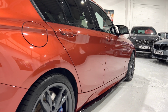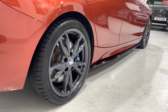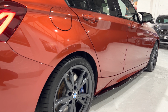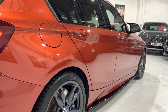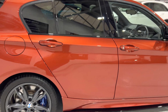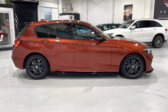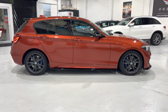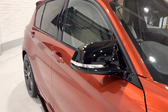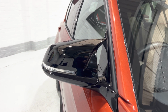If we look down the side, on this side, you can just see that clear reflection again, the side skirt, the wheels. It's running on Michelin tyres. I think they're the Pilot 4s. I think that the last owner replaced them. So there's lots of tread on the tyres. Just come back out on this side. So looking really nice. And we've also got, and these were on the car right from the start as well, these black gloss M-style mirrors, which are quite nice.